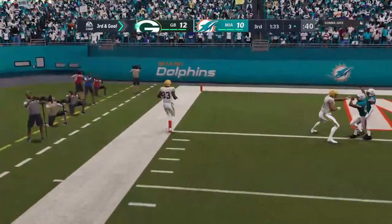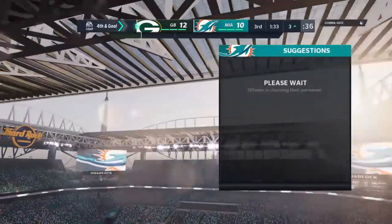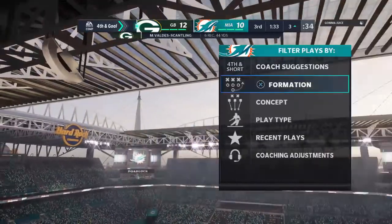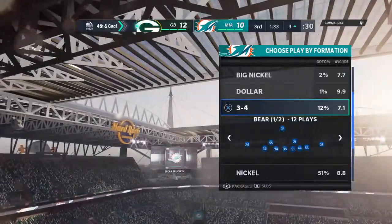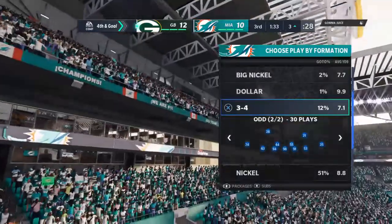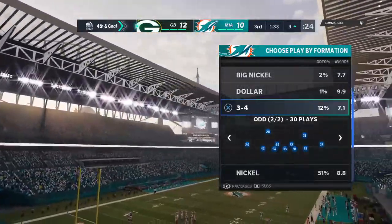Here's a quick throw out left. It's complete. A great job to hold him to just a yard there. Now it's 4th and goal. Great job of tackling there to prevent the 1st down. One of the toughest skills in football, open field tackling. A lot of times one-on-one against a shifty receiver. He got it done in a nice way that time.